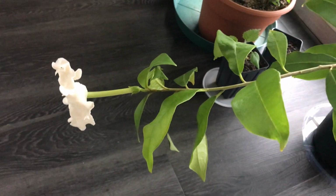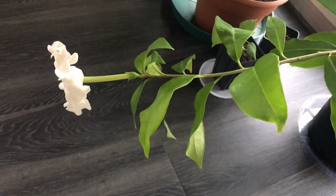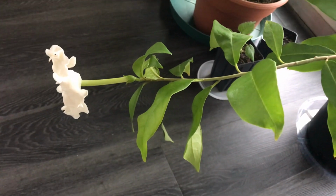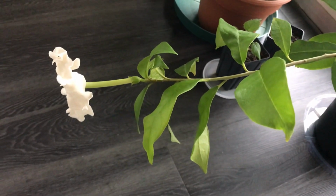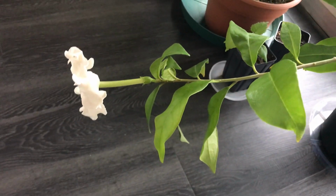One more note, all of the plant is poisonous. It's a Solanaceae plant, so like a lot of Solanaceae plants, they're somewhat toxic. I don't know how toxic it is, but don't eat it.